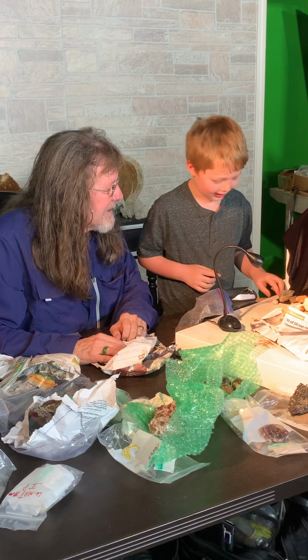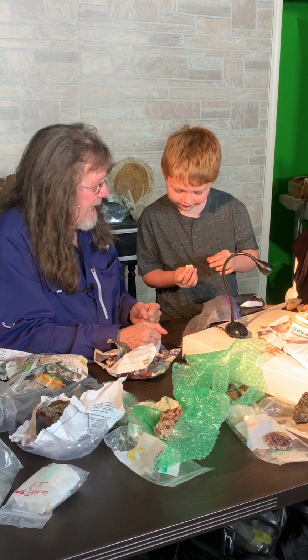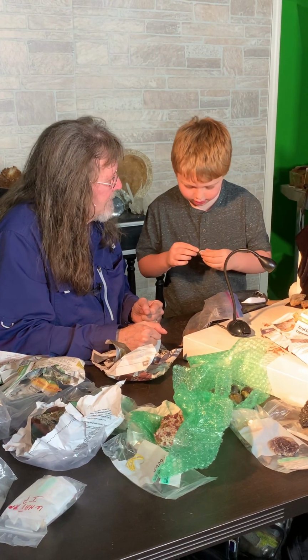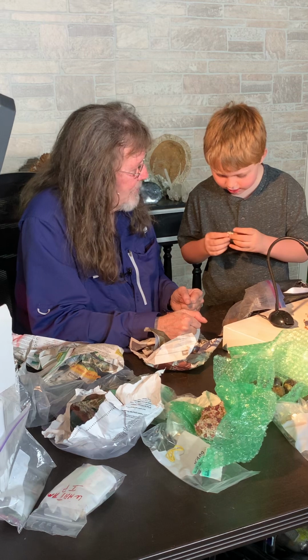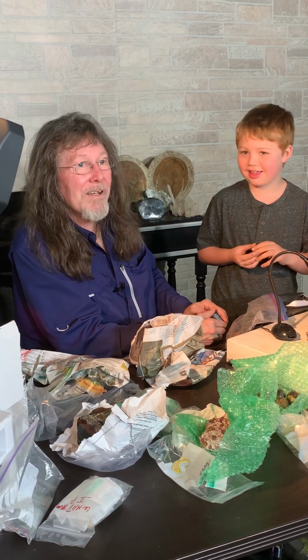And now, what do you have to show me? This. And what is that? It's a rock. I think it has crystals maybe on it because I see green. I do see green also. Where did you find that? In my driveway.